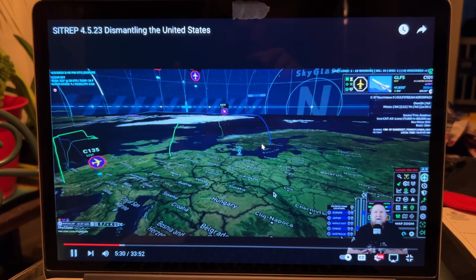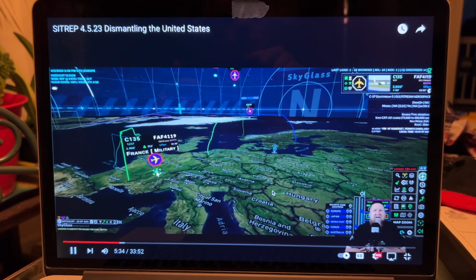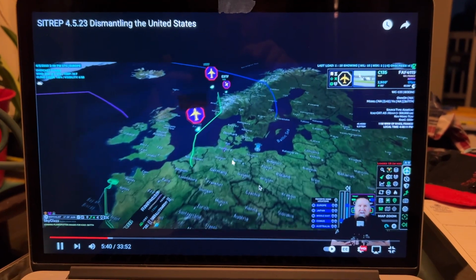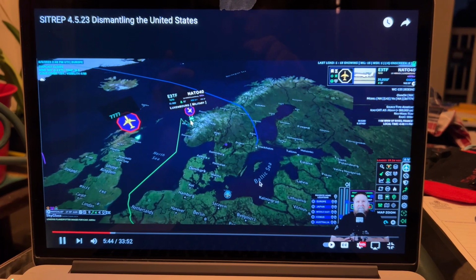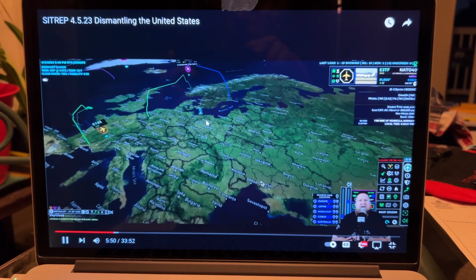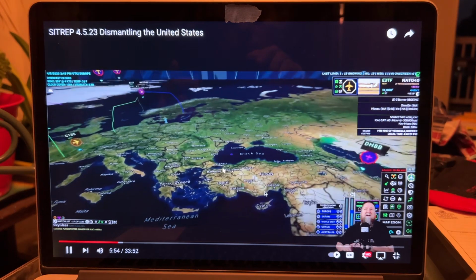Now let's get over here to Europe and take a look. It's a little light. This C-135, that is actually a French air refueler. It's just the way they name it. So I'm taking it off my watch list now, so next time we run this, it won't show. And then we've got a little E3 Sentry up over Norway, it looks like. Other than that, it is really, truly light out there today from a European standpoint.